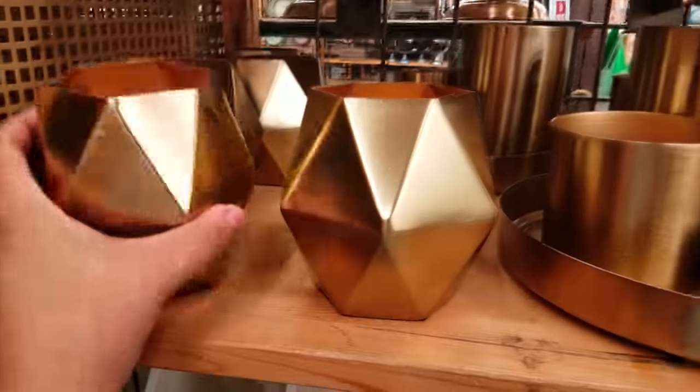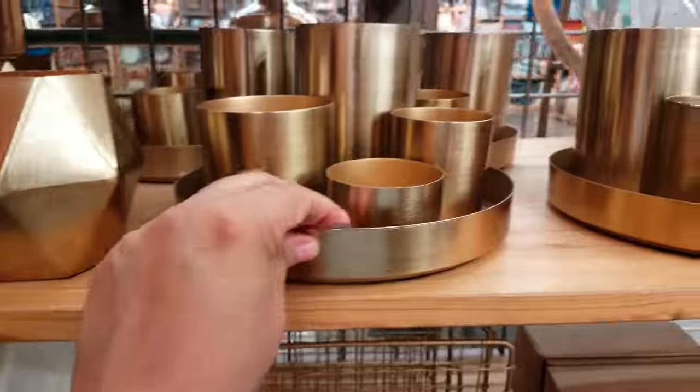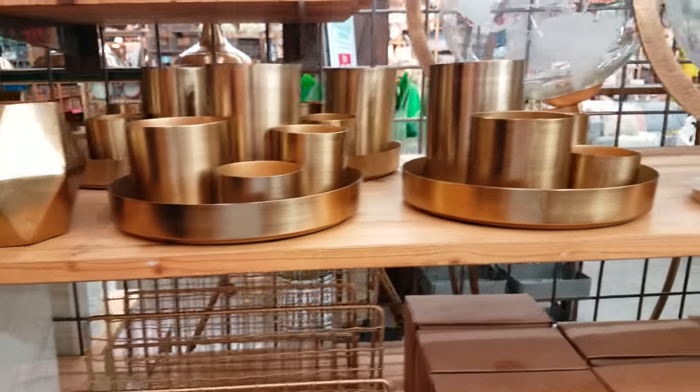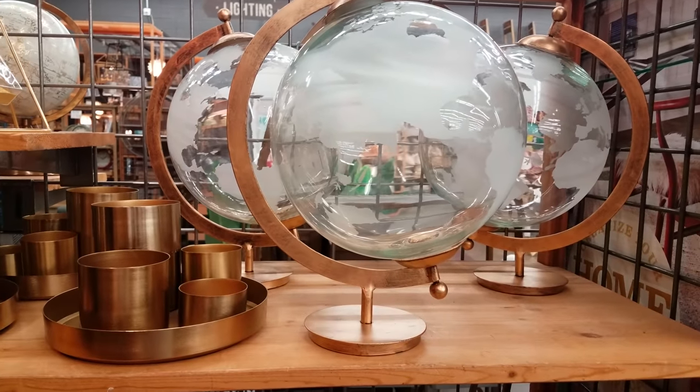And then, you know, you could put your pens, whatever, in here. This is going to be $13. They are gold. I see no silver, unfortunately. But here's the glass globe. We've seen this up in HomeGoods, too.